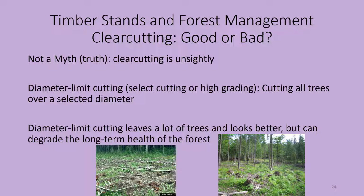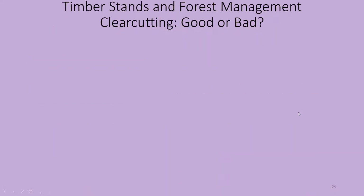Whereas while diameter limit cutting makes you more money now and looks a little less unsightly, it can degrade the long-term health of your forest, and your future tree growth won't be nearly as plentiful as it would be if you practiced that clear cutting.